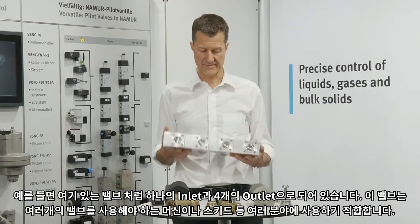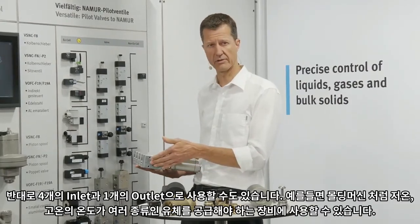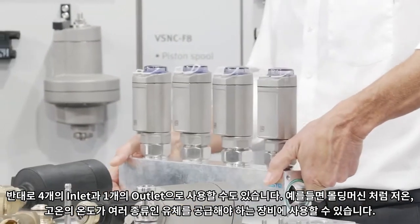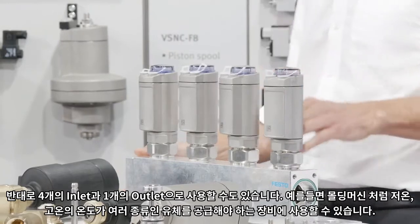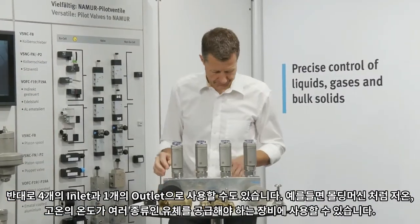But you can use it also vice versa. Then you have 4 inlets, and you have just only 1 outlet. And this is a specific case, for example, if you have a molding machine and if you would like to distribute different cooling and heating media within the machine to the mold.